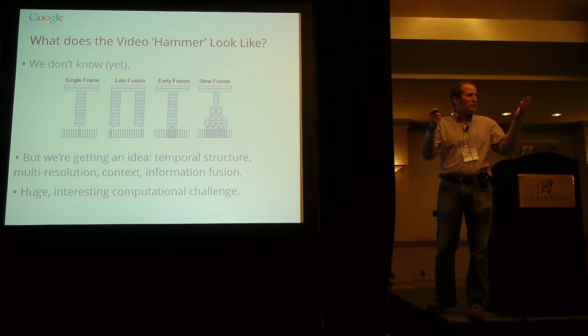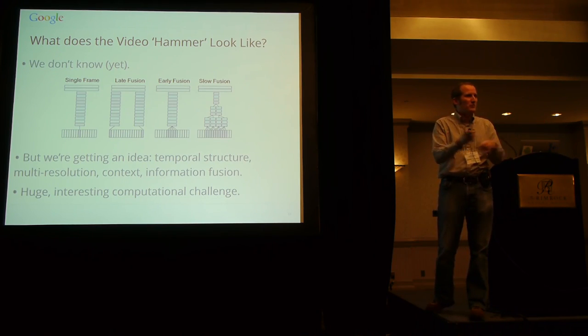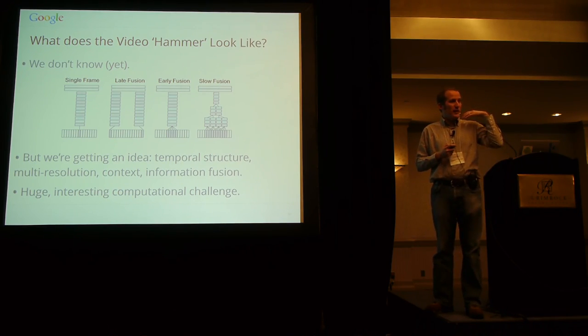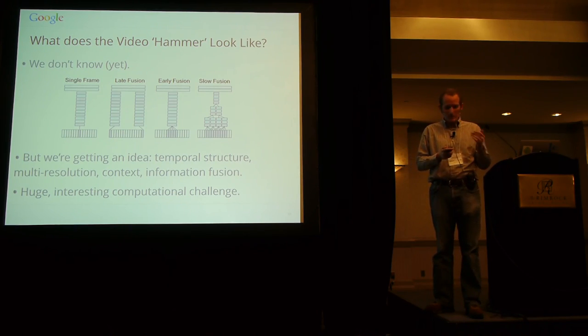Do you want to do late fusion, where you treat frames independently and then merge the results at the output? Do you want to do early fusion, where you take time into the picture and try to do 3D convolution or whatever it is? Or do you want to do a hybrid of those? And the answer, in my mind, is that it's not clear yet. There is not really strong evidence for what's the right way to do this, given the computational constraints and the scale that we need to operate at. It's a really interesting challenge, and I think that's one of the next frontiers in making video understanding work well.